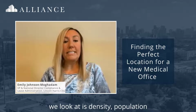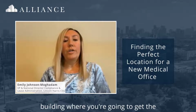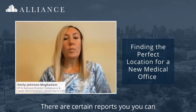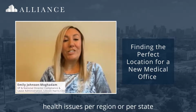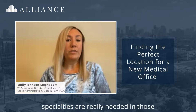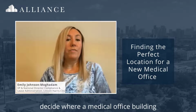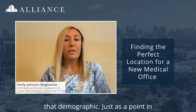Obviously, the first thing we look at is density, population density. You want a medical office building where you're going to get the foot traffic in the door. We also look at the types of health issues. There are certain reports you can pull in the industry that will give you health issues per region or per state or per city. And so looking at those types of demographics to see what specialties are really needed in those regions and in those markets helps us decide where a medical office building should be placed and what types of physicians should be recruited to serve that demographic.